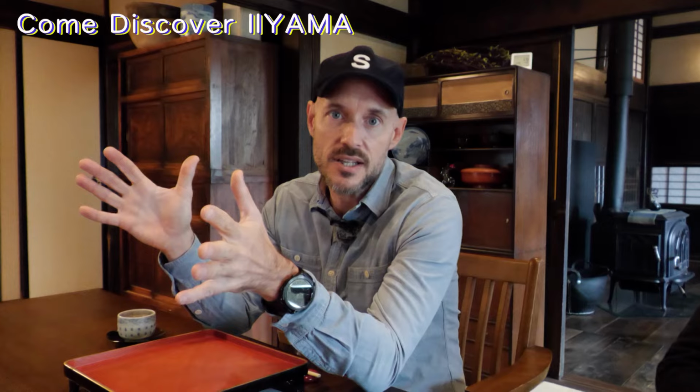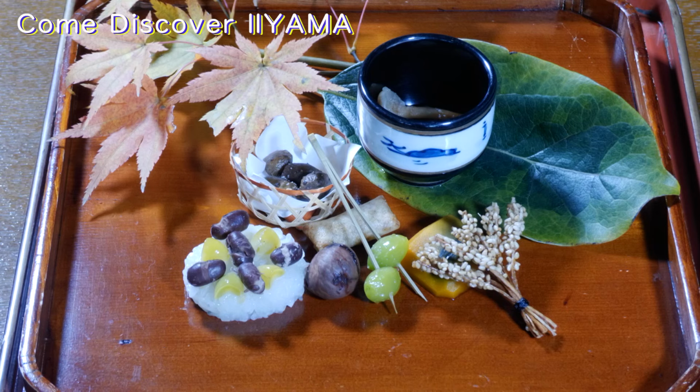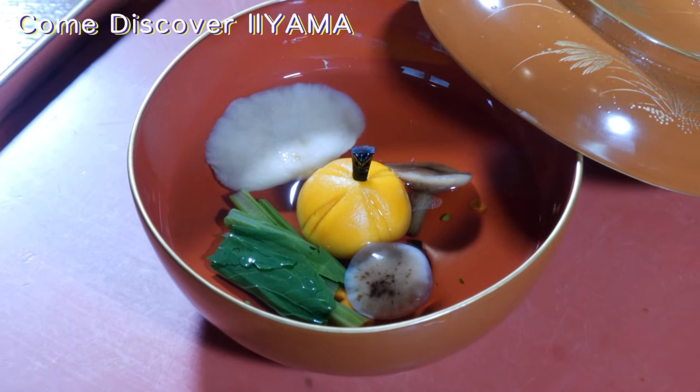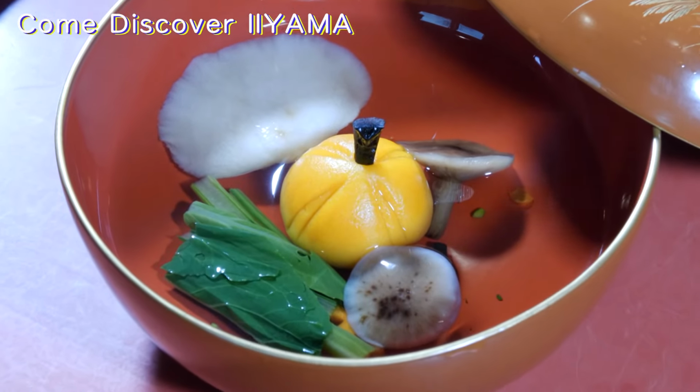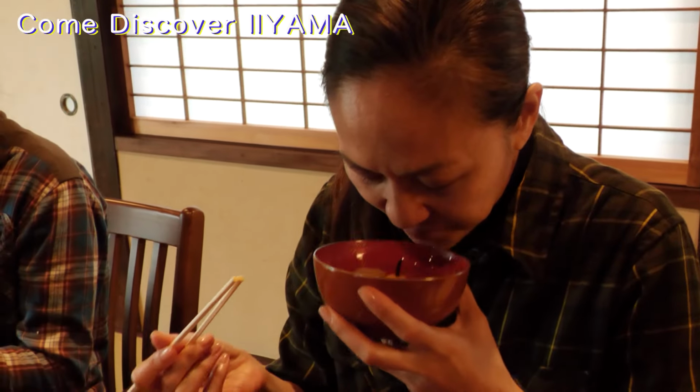So HATANO does a kaiseki tasting menu. It's a traditional multi-course meal. Every dish is a work of art. The chef gets a lot of the ingredients from the mountains, you know, mountain vegetables. It's amazing.